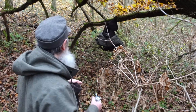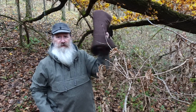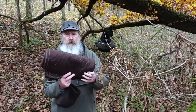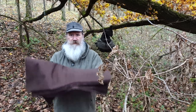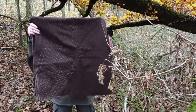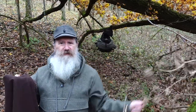So, let's see. Here is the hammock blanket. It's still a fairly small pack. And this is just the back, just a piece of cloth. There was lots of stitching to do on that one, as you may be able to see. A lot of bushes here in the background.